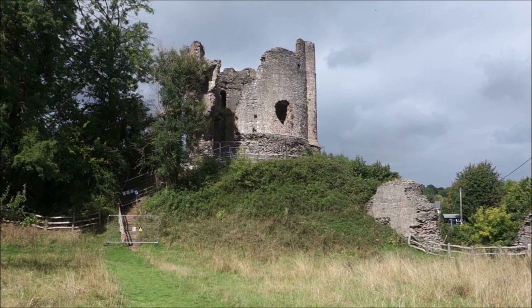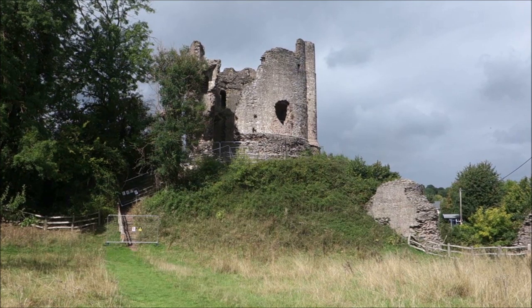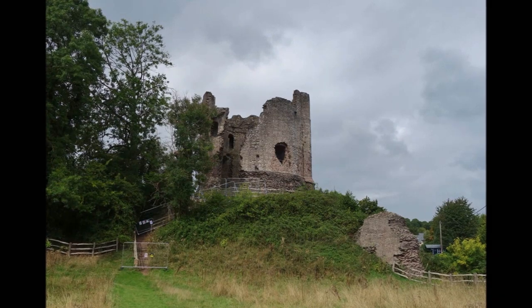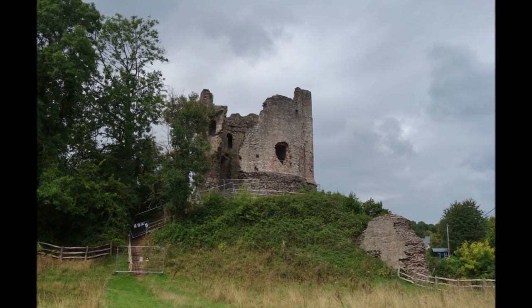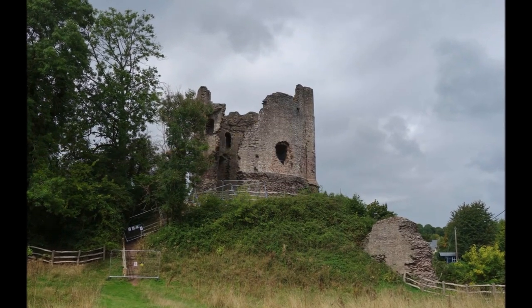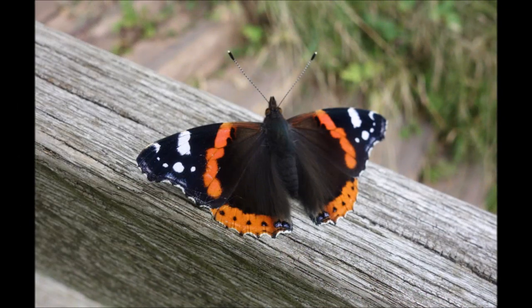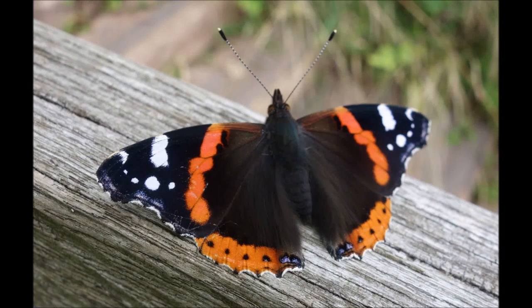You can see here the elevated keep on the tallest part of the motte. On account of security fencing, we couldn't gain access to the keep. Wasn't too much of a downer though, as an awesome Red Admiral butterfly swooped in and landed on the banister in front of us. No kidding, it stopped still to allow us to admire and photograph it for some time. What a sight! These things usually take off, don't they?